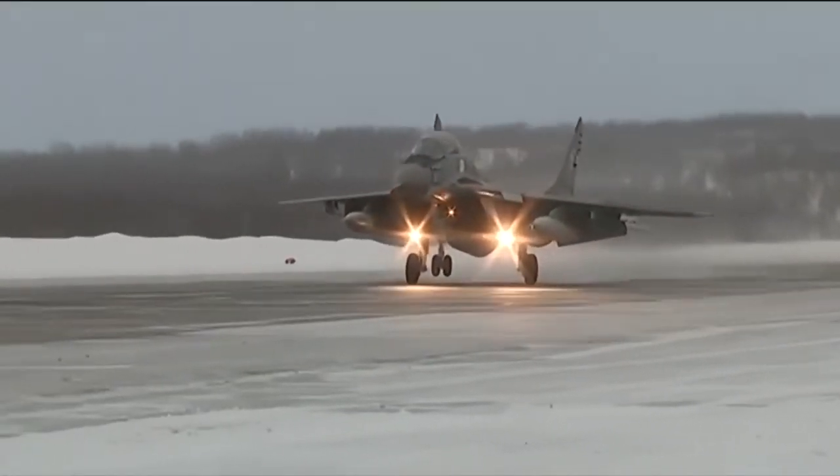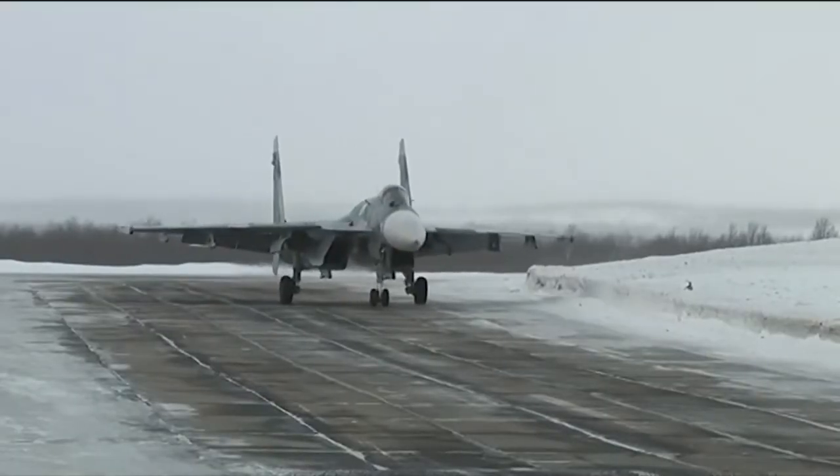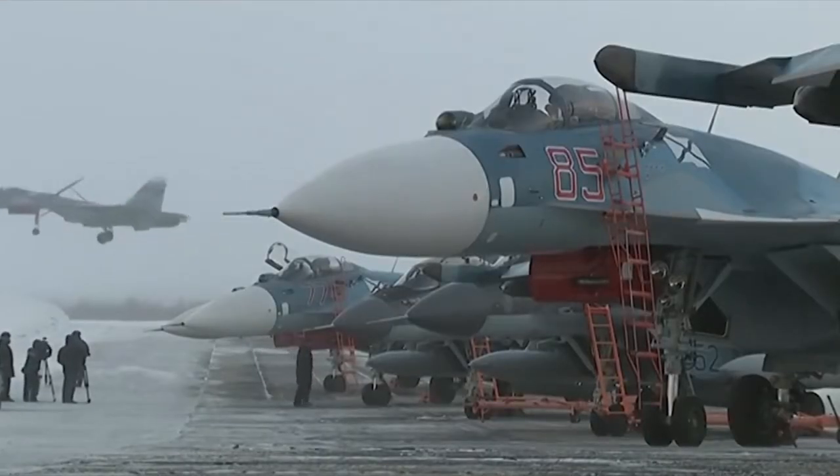In September 1991, naval pilots began testing the aircraft type, and by 1994 it had passed state acceptance trials. The first 7 production aircraft were rolled out during 1990 and 1991.